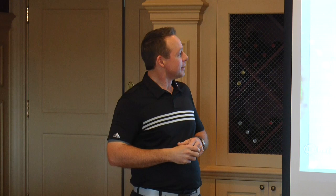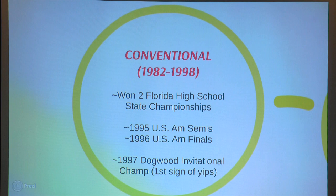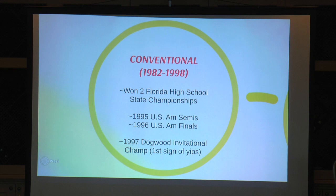It's been an interesting journey that I'm going to take you on. I got to get a grip. I've used a lot of putting grips, a lot of putting styles. If you can putt conventionally and you're a great putter, God bless you, you're my hero. If you're not, some of these things maybe I'll share with you.